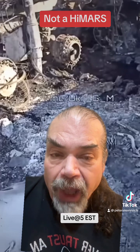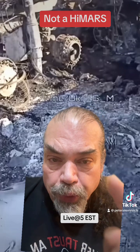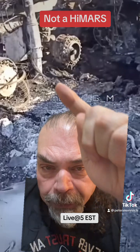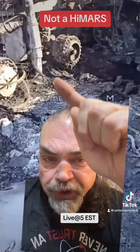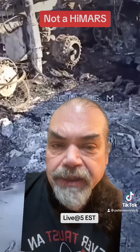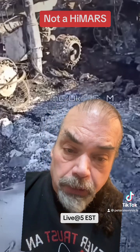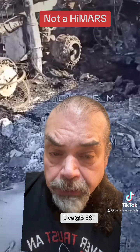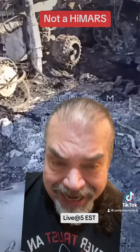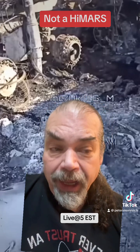So I tend to believe the Western experts who have gone through the picayune analysis, talking about the tires, talking about the rear stabilizers, talking about the things that tell them that this is most likely an S-300 missile system. Now, of course, the loss of an S-300 missile system is a very real loss for the Ukrainians at a time when they need air defense. But it is not a HiMARS, and that's good news.